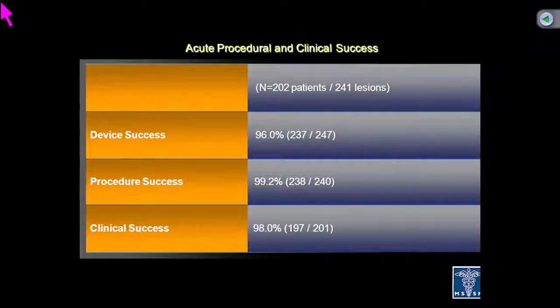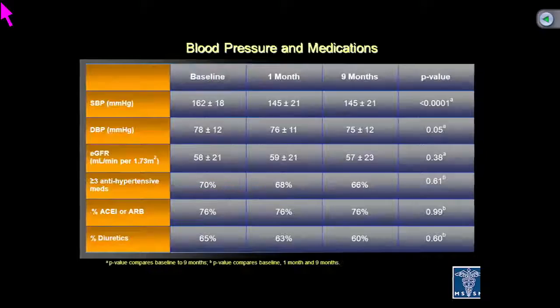Now, device success. We also know from the European trials that they had a failure. They actually had failure of the actual procedure that they had performed. But here, device success was 96%, procedural success was 99%, and clinical success was also very, very high.